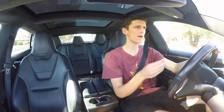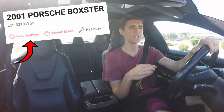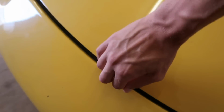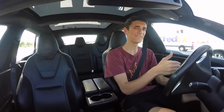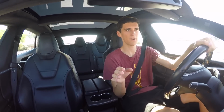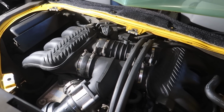However, the car doesn't run. We picked it up as a non-running car, and that is partially because you couldn't get to the battery. The front hood is electronically operated and the battery was dead. So how are you supposed to open the front trunk to get to the battery, to jump the battery to start the car? Long story short, the yard did not go through that process, so we bought the car as a non-runner. So the question is, will we be able to get the car running in this video?